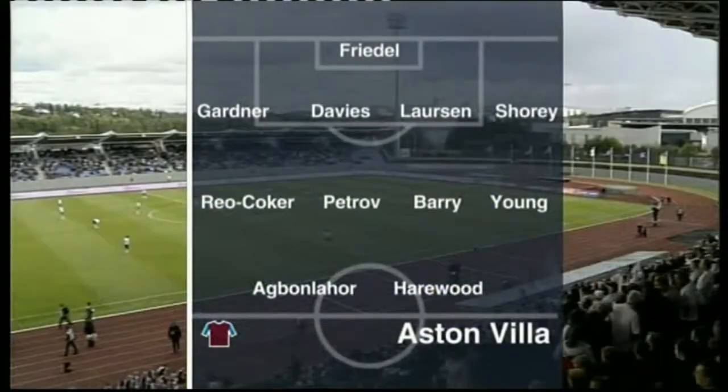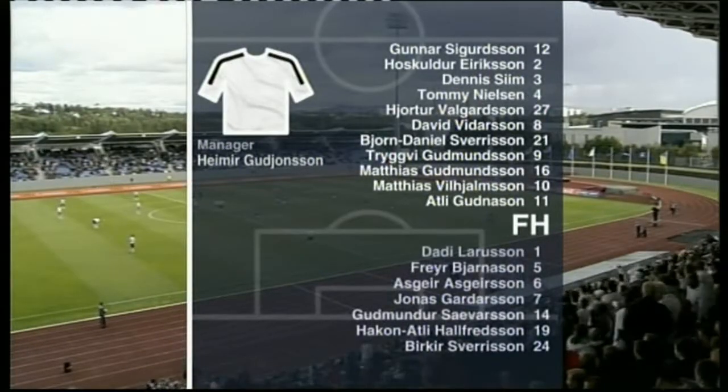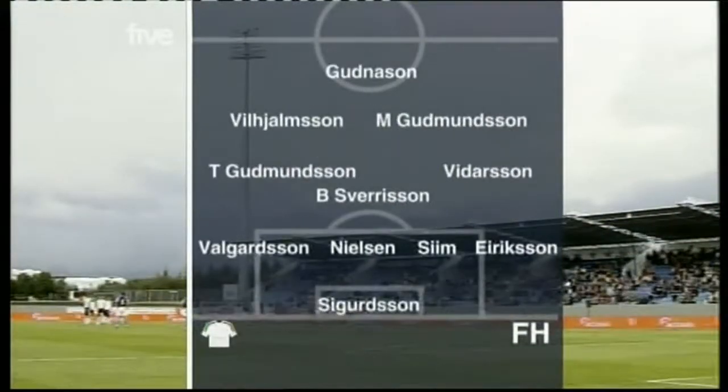FH Hafnarfjordur are, as expected, very nearly unpronounceable. Key man for them, the number 9, Tryggvi Gudmundsson, 42 Icelandic caps to his name. They're looking to play a 4-3-2-1 formation, which will pack midfield, and Villa just have to be careful that they don't get outnumbered in that part of the pitch.